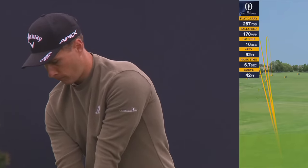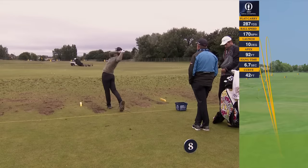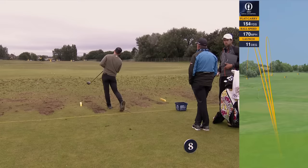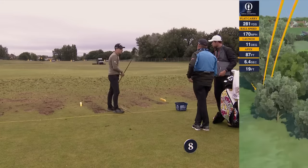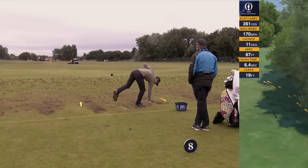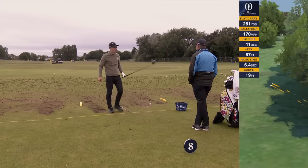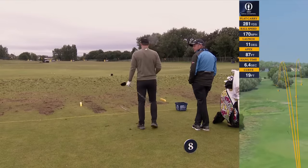What do you think, Rory? 173 ball speed, puts in a bit extra effort here. 170, stable and slightly hooked. Feet of curve, hang time 6.4 seconds. Yeah, these are low shots. That's a link shot. 90 feet of apex is kind of a link shot.